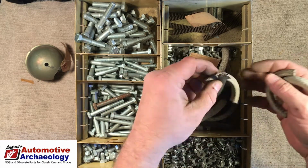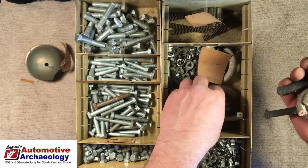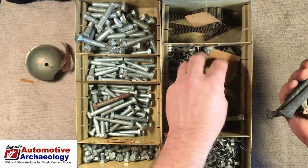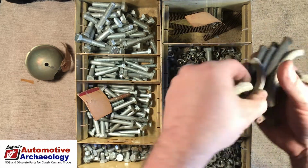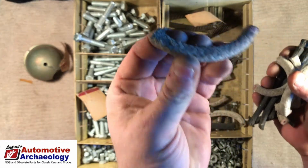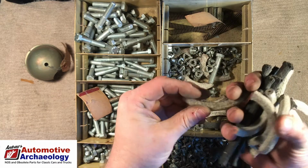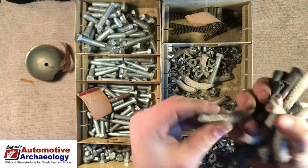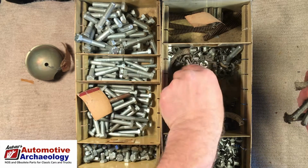These are rope seals. I've mentioned these before. The earlier Ford V8s, the flathead comes to mind immediately. They use these, the front seals on the engines use these rope seals, and that's what they are. They're rope. You can see that it's rope, and it's hard, but it's not, and they don't work really well. They leak.